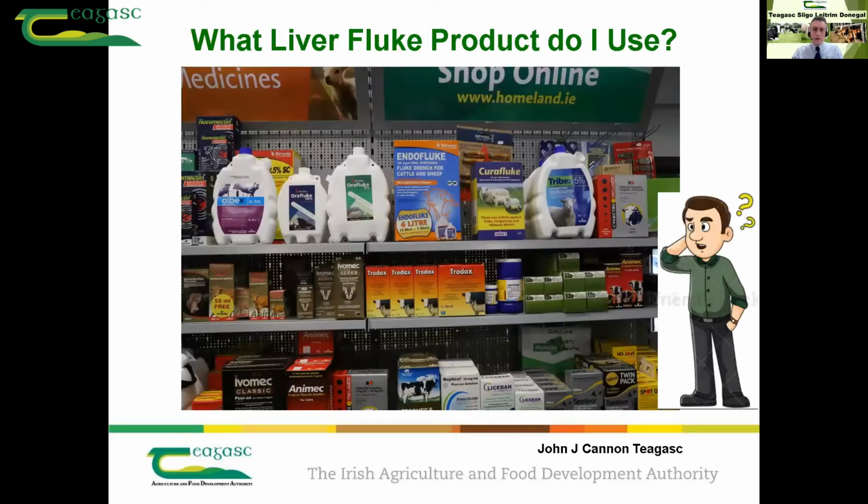And I'd like to thank Chris Lyons for allowing me to go down and photograph this slide in the Arivo store in Letterkenny. This is just an array of products that a farmer faces when they go in to buy a control for liver fluke. And it's difficult to make a choice unless you're armed with the correct knowledge.